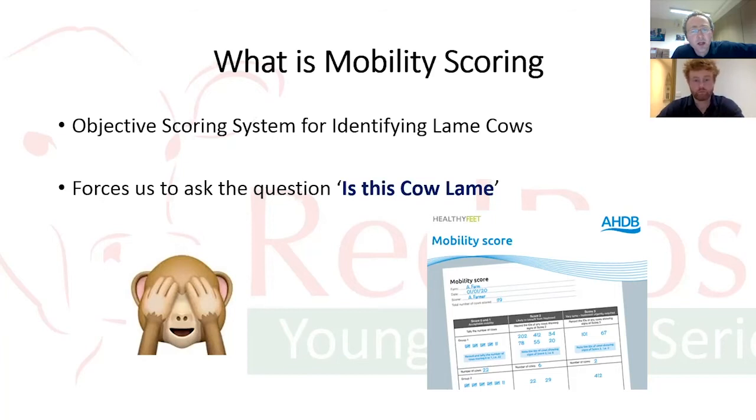And that's really useful. The advantage of something like mobility scoring, something a little bit more structured, is that it challenges you to look at your cows on a regular basis and ask, actually, is that cow lame? And we're all guilty of it in a way. There's this term that people talk about, lameness blindness.